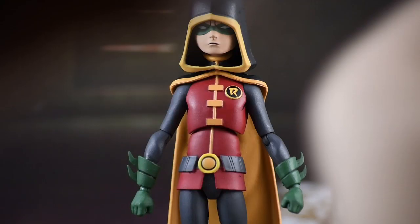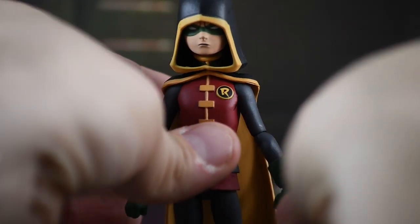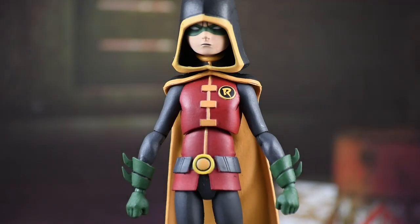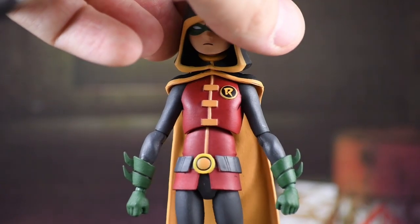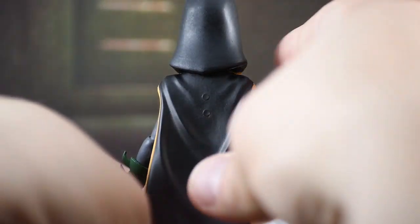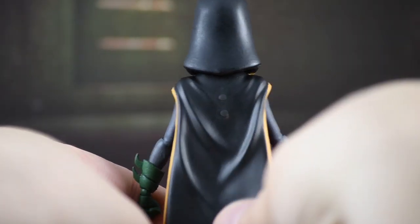You do get the gauntlets, and just like Batman, they're more of a harder plastic. They're not going to be very rubbery. He's got a little fist. He's got his utility belt going on there. And then he does have a cape, but it's not the fabric cape, it's just going to be a plastic cape, and it is kind of a softer plastic cape.